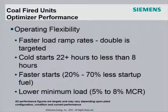Cold starts, as I mentioned already, fast starts, what we do as well, and I'd just like to say that we also do that for combined cycle plants. But fast startups, 20% to 70% fuel reduction. We've done that already. We have references for that.